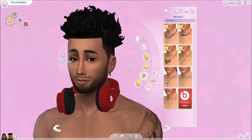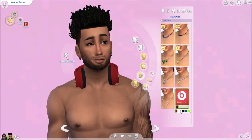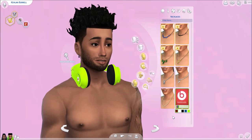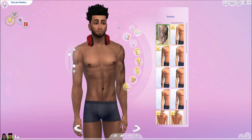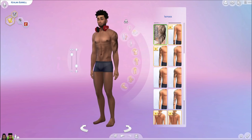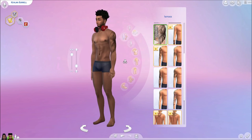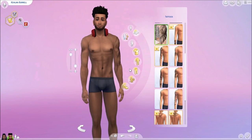The next accessory piece I have are these Beats by Dre. This is so cute. I just think it's really, really cute for your male Sims to just wear around. Because, you know, people do that in real life and they be thinking they too cool and too cute. So yeah, that is it for the accessories. The last item for our male Sim, the last item of the CC finds, is this wing sidearm half sleeve tattoo. Lord. This is so cute and it just makes him look so beautiful and I love it.